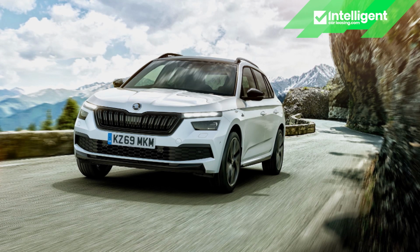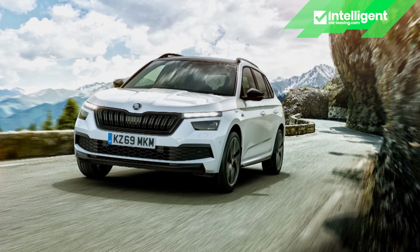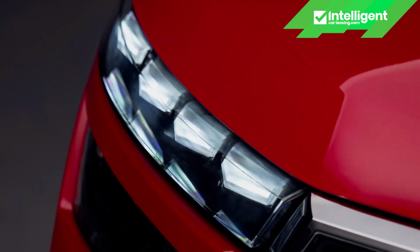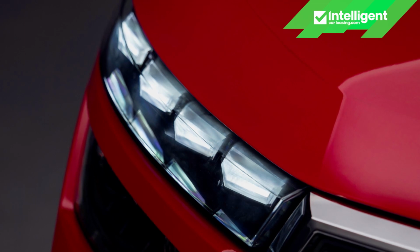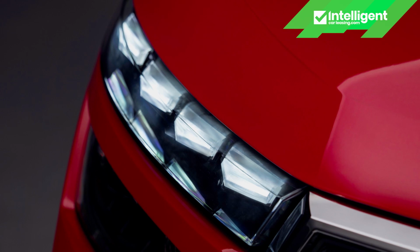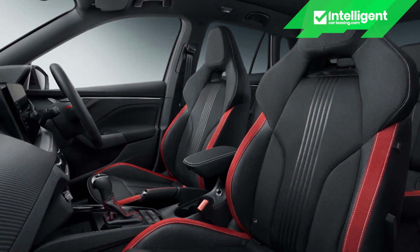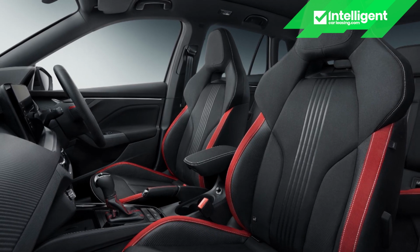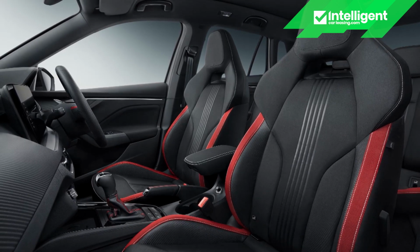On top of everything you get with SEL spec, equipment highlights here include 18-inch black Vega wheels and a panoramic glass roof that also gives the top of the car a contrast colour look. You also get full LED headlamps that adapt to the road and feature fog lights with a cornering function and dynamic scrolling indicators. Inside, there's white ambient lighting and grippy sports seats with red trim, plus a sports steering wheel with red stitching and perforated leather.